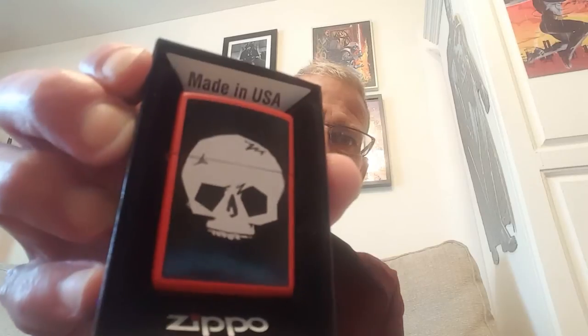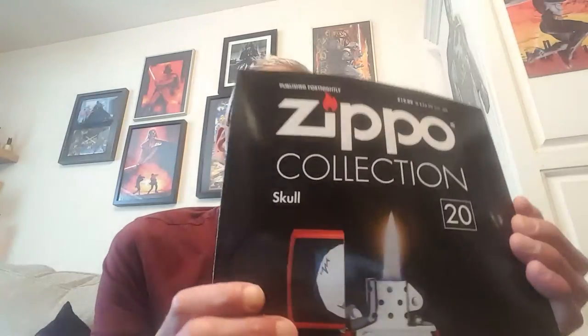And it's another of my Zippo lighter series. And this week, I've got a skull and crossbones. It's black on the front with white and red there, and the Zippo trademark there. Nice design. Does the job, skull and crossbones, and the legendary Zippo movement. As per normal, I'm going to describe this book that comes with it and give you highlights of it at the end.